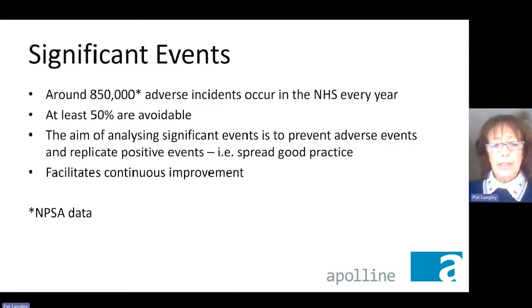And I think these are some rather terrifying statistics. So there are about 850,000 adverse incidents that occur in the NHS every year, and frequently they make headlines on the news, and alarmingly 50% of these are deemed to be avoidable. So the aim of doing any of this is to prevent significant adverse events happening and to replicate positive events. All practices will have things that go really, really well, and you want to do more of those and fewer of the things that cause adverse events. And all of this will facilitate continuous improvement.